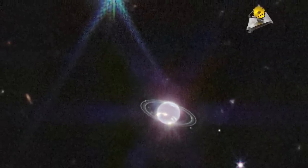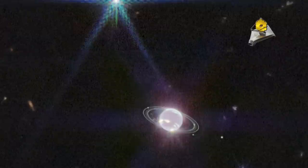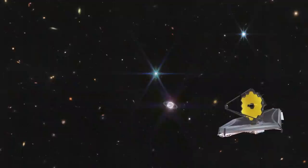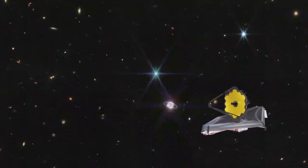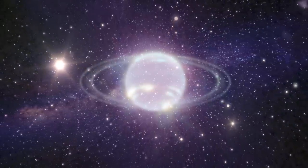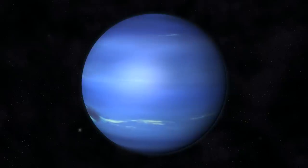Now, one point of notice is that Neptune doesn't look quite as blue in the JWST image as in the photos taken by the Hubble Space Telescope. That's just because the JWST sees Neptune in near-infrared light, which means the planet appears fairly dark in regions that are not covered by bright, high-altitude clouds. But don't worry, there are still many fascinating features.